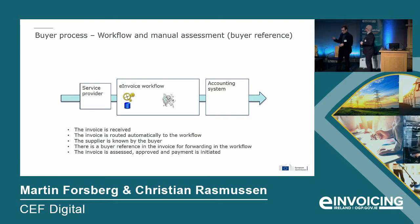So this picture here describes how an invoice is coming from the left. Your service provider is receiving it. This buyer here has an e-invoicing workflow that takes the invoice, hands it over to the purchaser, who then assesses it and hands it over perhaps to his boss for approval. And then finally, information is transferred over to the accounting system, where it's booked into account, and finally a payment comes out. So this is just an example of how the process could look.